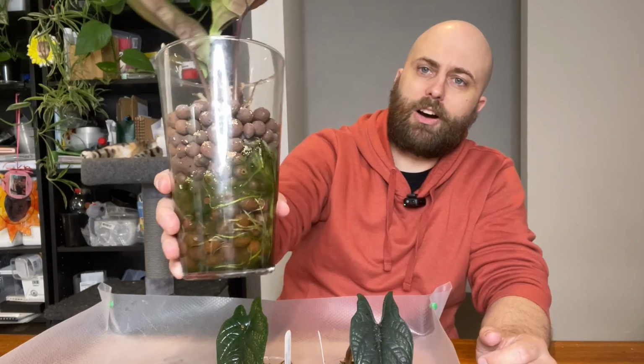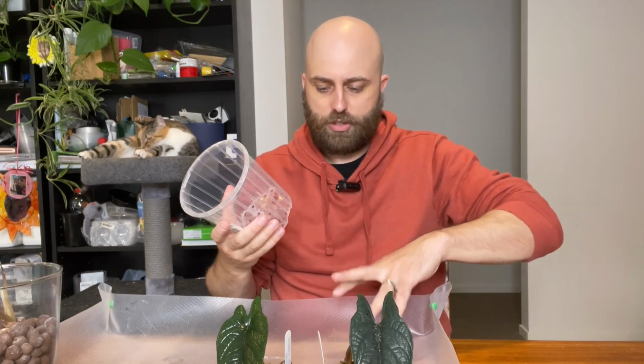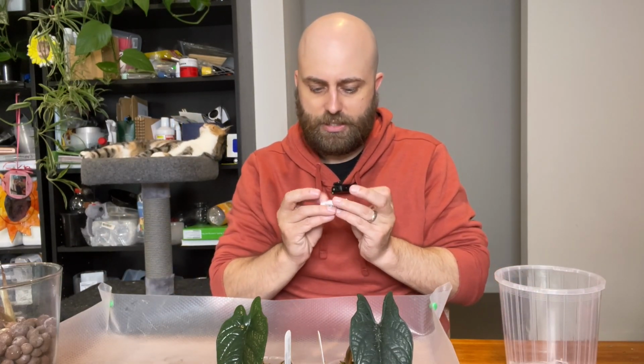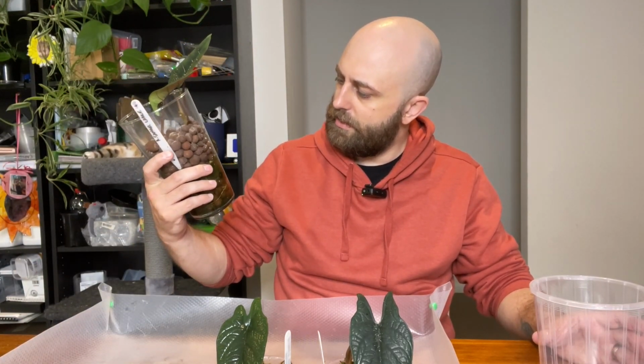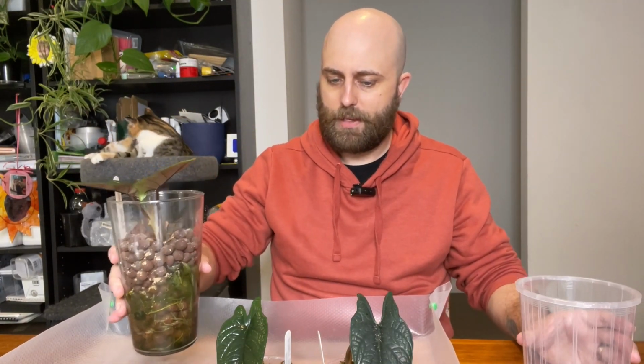So I was debating just leaving it in semi-hydro, but I think I might chuck it back into chunky mix and dive back into those tumultuous waters again and see if I can brave the tempest that is alocasias in soil and get these guys to survive. I have a feeling if I have chunky mix, they should do okay. The only thing that I'm sort of unsure about is these ones going from LECA into this, but yeah, wish me luck.